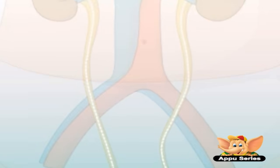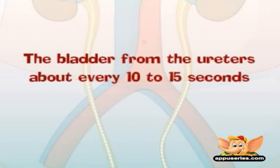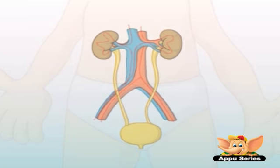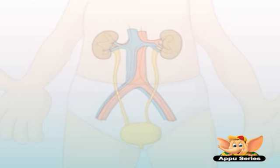Small amounts of urine are emptied into the bladder from the ureters about every 10 to 15 seconds. The bladder is the storage sac that holds the urine. When the bladder is about halfway full, your body tells you to go to the bathroom. Then the bladder muscles go into action and the urine is released from the body through a tube called the urethra.